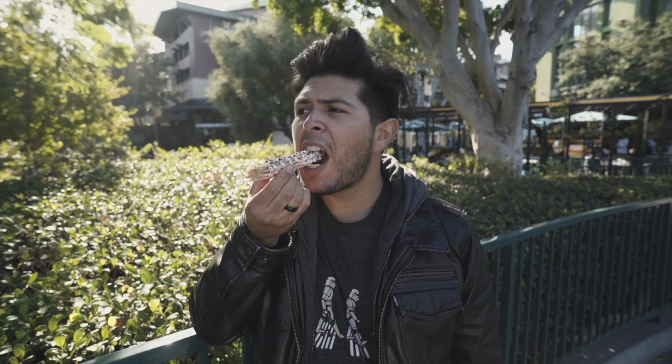Sometimes you get food that just looks way too pretty to eat, like the bun cake from Knott's, and you almost just want to put it on display instead of eat it, but that's not what we came here for. We paid $6.25 for this, so.